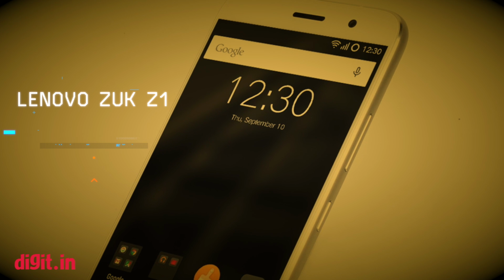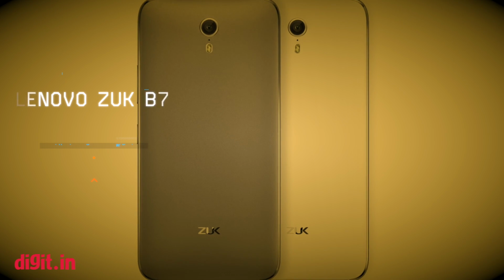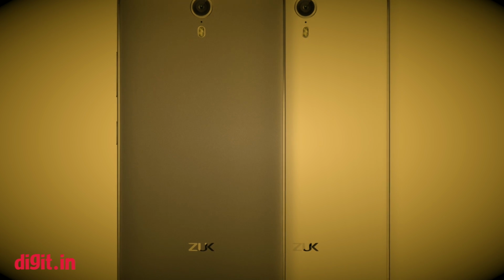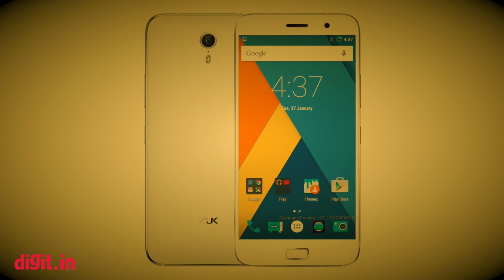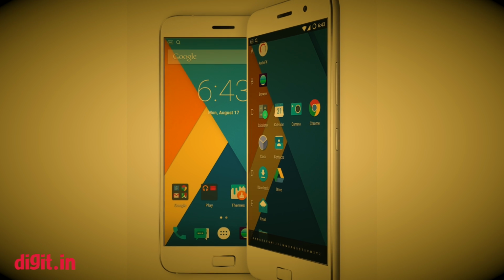Lenovo Zuk Z1, expected to launch in May 2016. Now, the Lenovo Zuk Z1 is already available internationally and it's running on the age-old Qualcomm Snapdragon 801, but it has a 5.5-inch 1080p display with 3GB of RAM and 64GB of built-in storage.